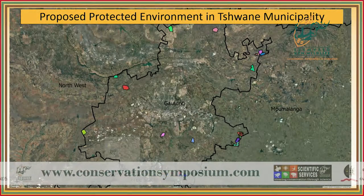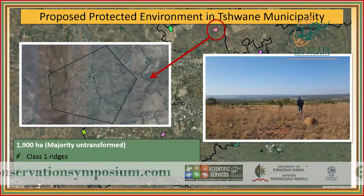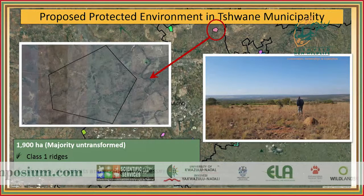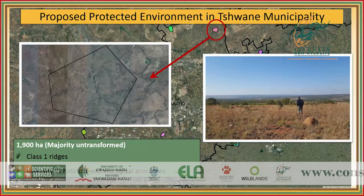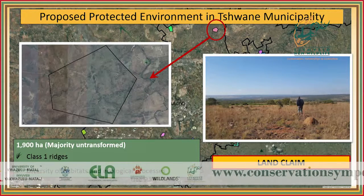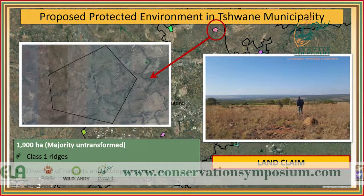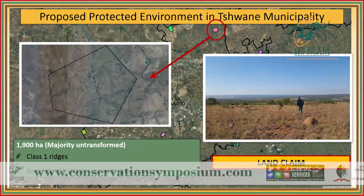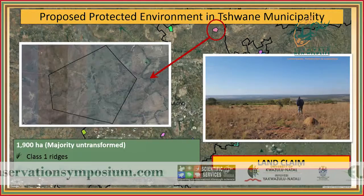So our first proposed protected environment in Tshwane is quite a small property. It's 1,900 hectares, majority of which is untransformed. It's got class 1 ridges and a diversity of habitats and ecological processes. However, there is a land claim on the property, and that put us on pause for a while until we had engaged with the Department of Land Reform and come to an agreement with them about when we can proceed and when we can't. And I'll talk to that a bit just now.